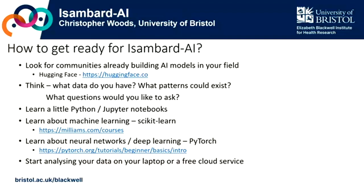Now, I'm afraid you will have to learn a little programming. The language of AI has pretty much become Python, but Python is really easy to learn, and we teach Python like anything at the university. Lots of courses which are linked here. Specifically, you want to learn about machine learning, and a good entry point is scikit-learn. But when you want to go into the neural networks, the large language models, those are in PyTorch. And the links here, and you'll get the slides, take you to training materials for these.